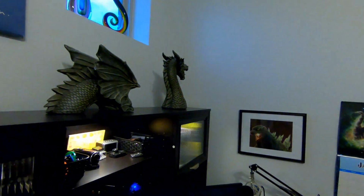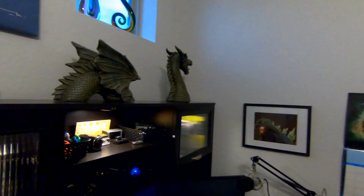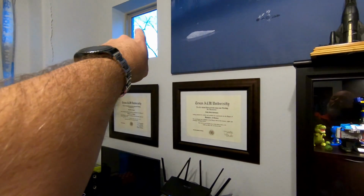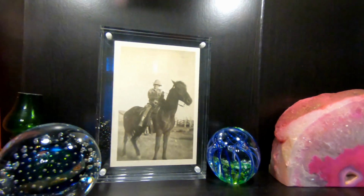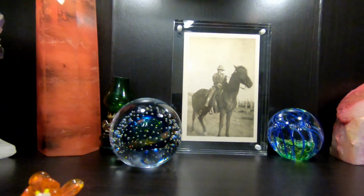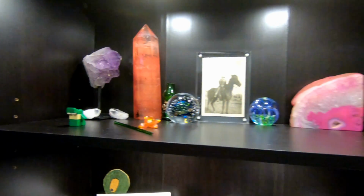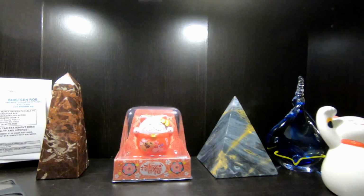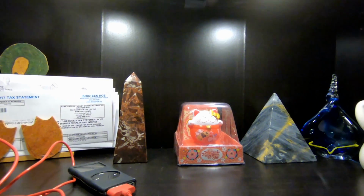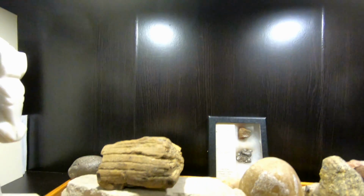Okay, I like dragons, so you can see a dragon up here on top of the bookcase. There's usually a dragon in that window, but it fell and broke, and I'm fixing him right now. Over here we have a photo of my dad when he was young, riding a horse. He was a cowboy. We have some various rocks and things that I found interesting. We have some of those cats that greet you at Japanese restaurants. I thought they were fun, so I got a couple. We have a little small rock collection right here.